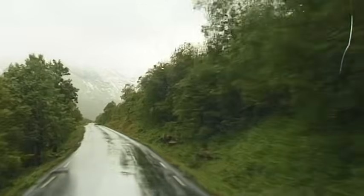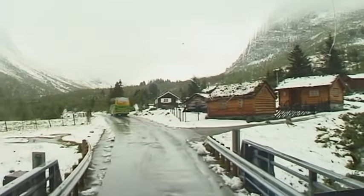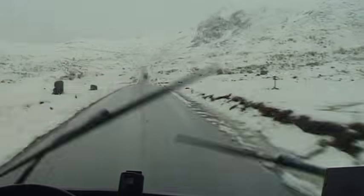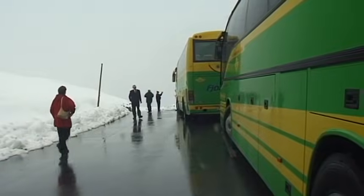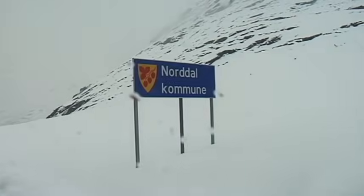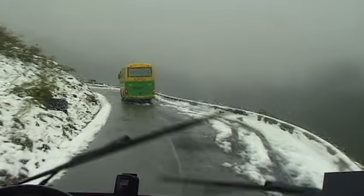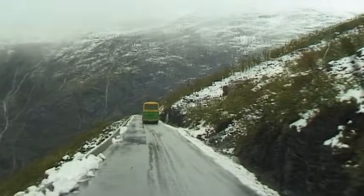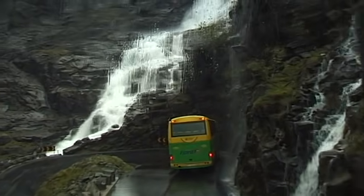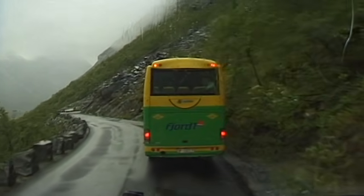Then suddenly, the rain turns to snow, and this is during summer. Finally, Norddal, the highest point. Everyone wants to touch the snow and take photos. A spectacular mountain road winds along 11 bends and into a valley, the Trollstigen.